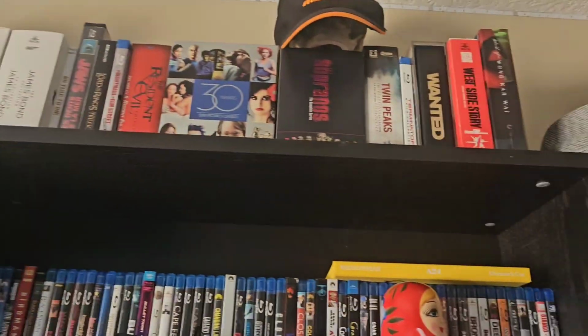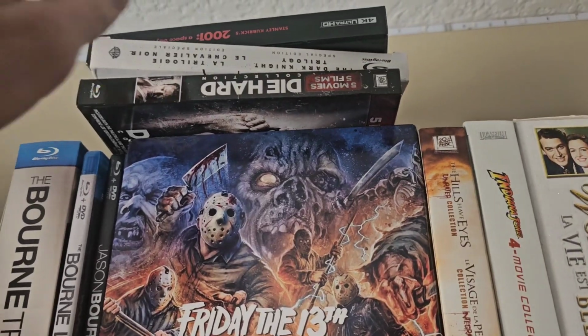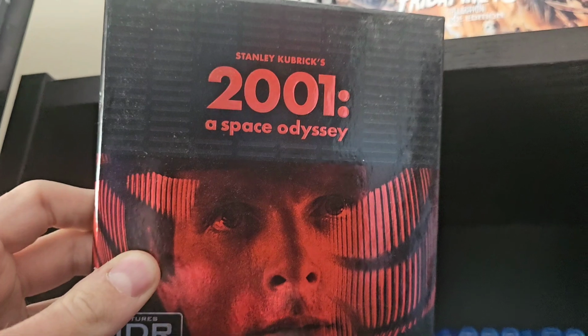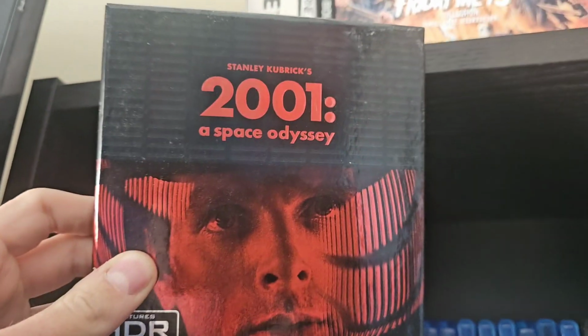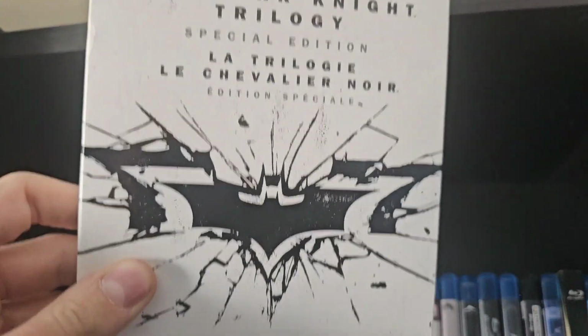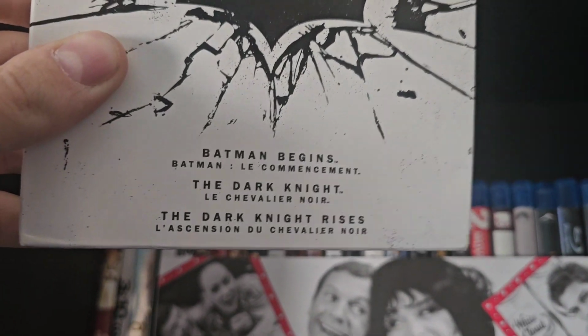Starting with the top row, where I keep my box sets. So starting up here, we have 2001: A Space Odyssey on 4K. I actually revisited this movie about a week ago at one of my local theaters. Fantastic movie. And then we got the Dark Knight trilogy with Batman Begins, The Dark Knight, and The Dark Knight Rises.